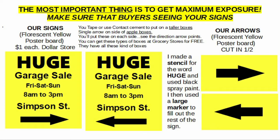So this poster board was actually glued with contact cement on the side of boxes. Now, on the right-hand side, you see the arrows. So the ones on the left, I used a stencil, so I painted the text on the poster board, and also did the arrows. So when somebody turned left on a road because they're following our garage sale, and they're driving down and they see another yellow arrow on a box, they know they're going in the right direction.